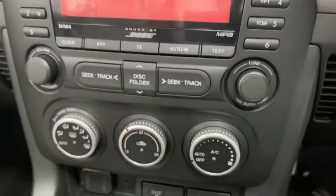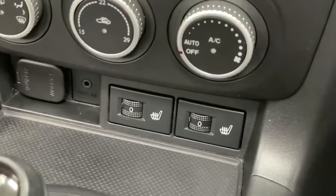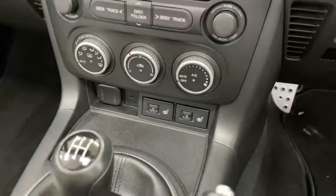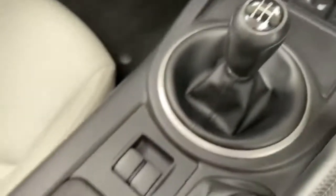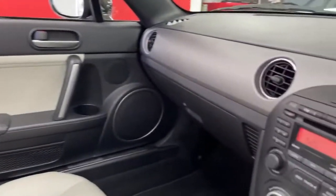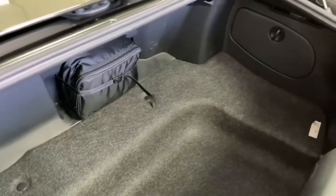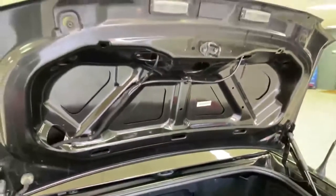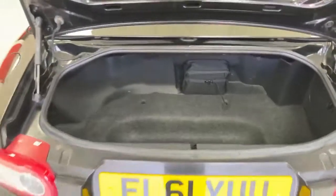All good. Climate control, air conditioning, and just zooming in, if I can get some focus, the heated seats down there. 5-speed manual gearbox, electric windows, like I said, armrest, all the passenger seat and door card, all in excellent condition indeed. Into the boot area, good sized boot with a little MX5, enough to get away for the weekend, the two of you. Got the tyre inflation kit, all clean and tidy. And nothing too much to worry about on the boot. So yeah, all happy with that.